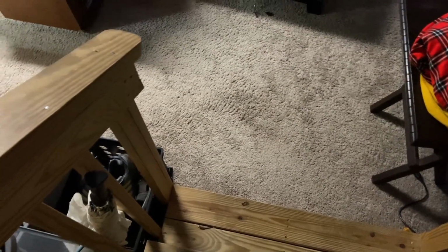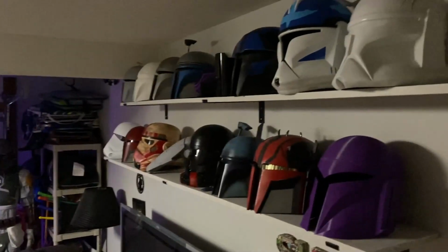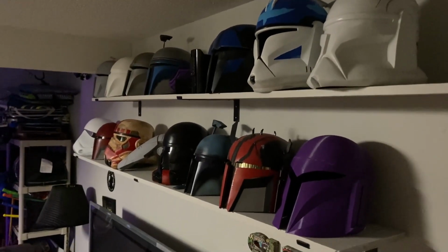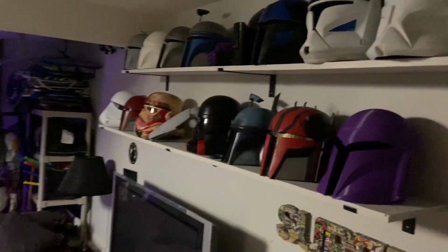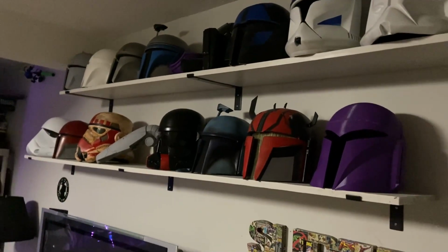So for those who don't know, this is actually my garage, and my dad was kind enough to make this into a kids area. But before all of that happened, I had a little space off to the side right here where most of my Lego stuff has taken place. Since then, this has been erected. As you guys can tell, I'm moving into cosplay, and that's what this channel is going to be focusing on in the next few videos at least.